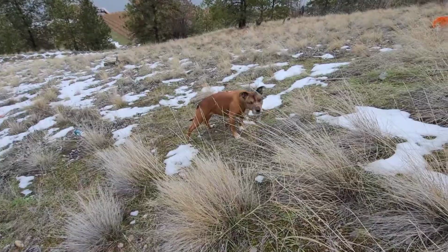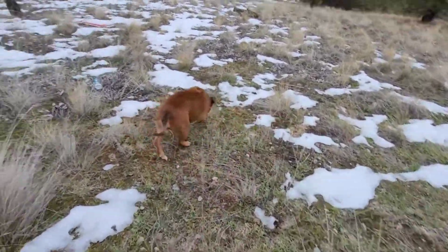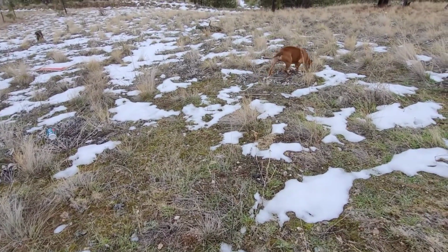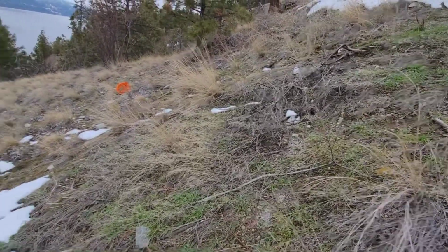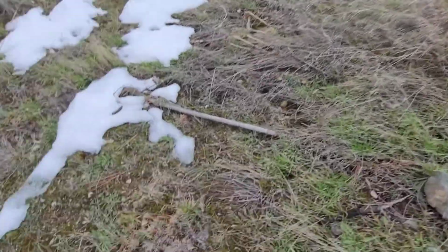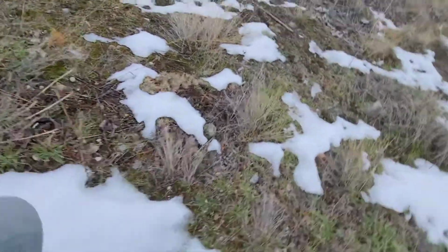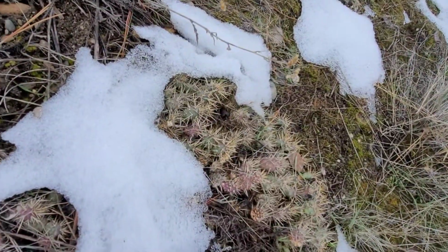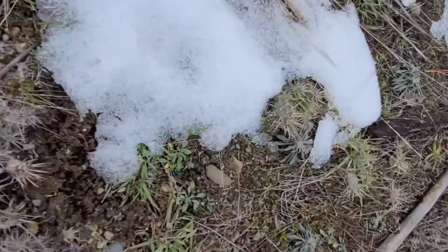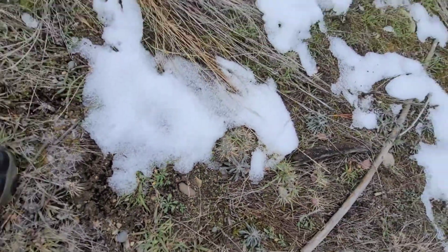Just be careful, Journey. I don't want you stepping in any patches, okay? And it blends in so well, you don't even see it. Just be careful, Journey. Yeah, there's some more over there. Interesting. And there's some more right there. Wow, you can hardly see it. It blends right in. There's more right there. Oh, there's a big one right there. Holy smokes. Look at the size of the spikes. Geez, it's all over the ground.